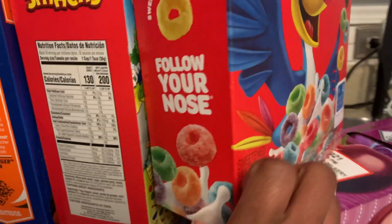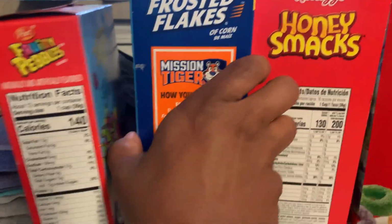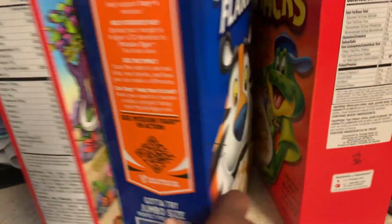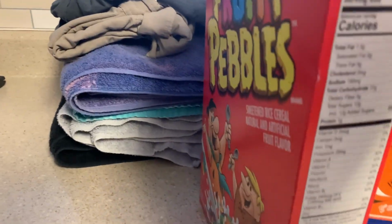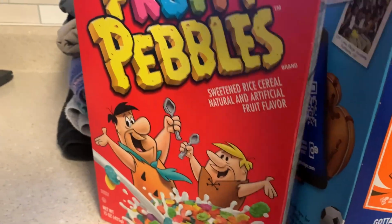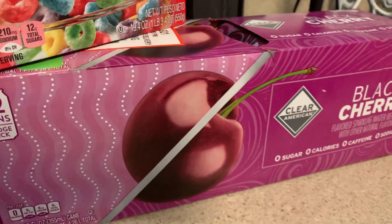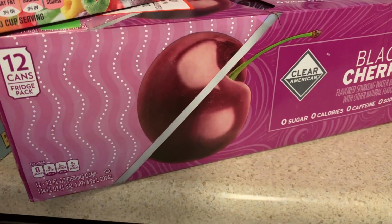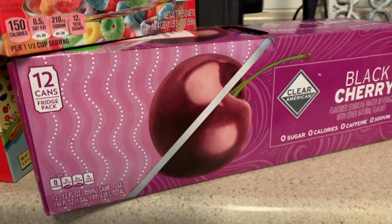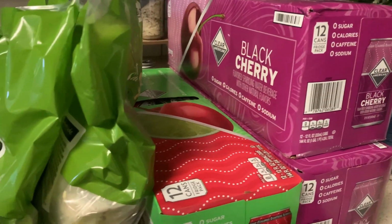So Jason wanted some Fruit Loops. He got some Fruit Loops up here. He got some Honey Smacks, some Frosted Flakes. I started folding clothes, y'all, up here on the counter. I thought it was a good idea. Fruity Pebbles. He wanted, this might be a substitute, this black cherry Clear American. I'm sure it was, because he likes the strawberry.